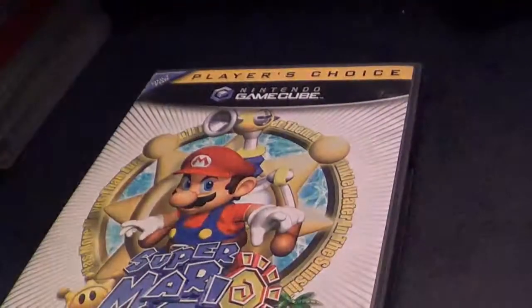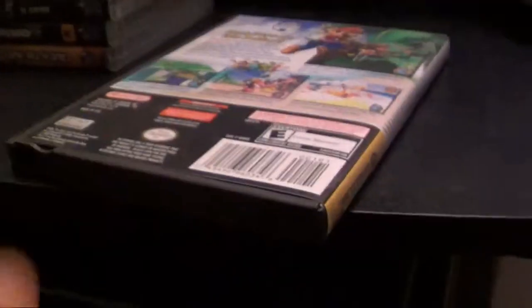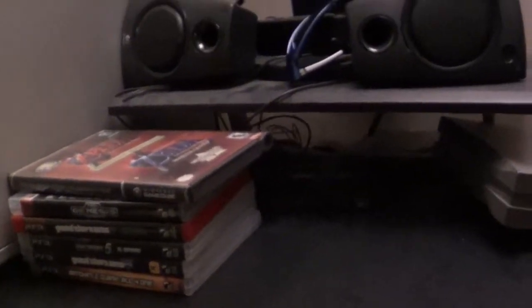I think I'm actually the original owner. It's a Player's Choice release, but I don't think I bought this secondhand. Maybe I did, maybe I didn't. But I've since removed all signs of GameStop from this thing, so I can't tell anymore. Which is one of the nice things about knowing where to shop with some of this secondhand stuff.